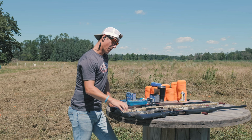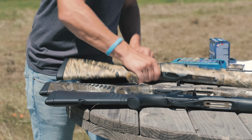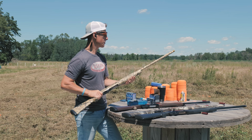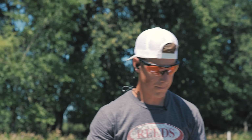What I noticed though on these synthetic models is the grip texture is slippery. It's not very aggressive. Like, if your hands get slick or too dry, the grip texture just isn't there. But that's common on all three of these. M2 mounting up, it's got that stepped up rib. That helps me out quite a bit.